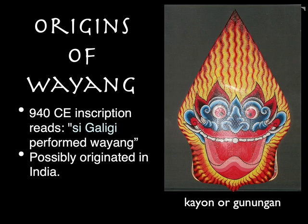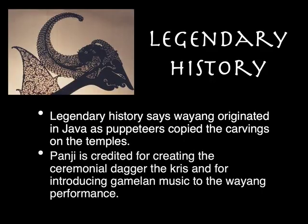Now, there are a lot of stories about how Wayang began. There are a lot of common beliefs that ordinary people in Java will tell you how they think Wayang began. They are often repeated in the performance itself, and Dalang are very familiar with these ideas, and they define a very important sense of how Wayang is thought of today. They may not be true, but they do represent a very common belief in the importance of Wayang. The legendary history says that Wayang originated as puppeteers copied the carvings on the temples. The temples came first, and then the puppets were sort of an outgrowth of temple traditions. That may be true, but we really have no evidence. Certainly by the time of the Majapahit period, there was a cross-influence between the puppets and the temple carvings.